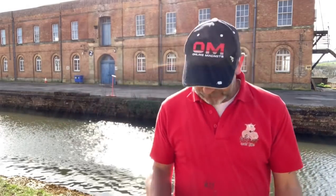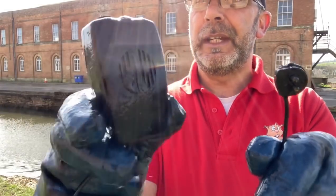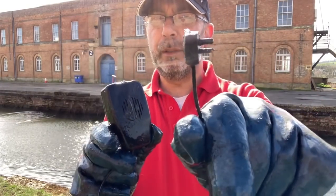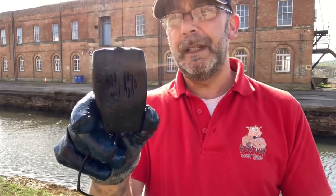So Dean, who's just fishing with Northants, he's pulled out a couple of these and he's given me one. These are intercom sets, walkie-talkie things, and they're World War II, as you can see by the plug. Definitely not modern. So that's going to be cleaned up, that's going to go in my little collection.